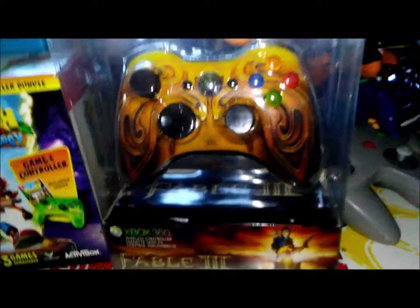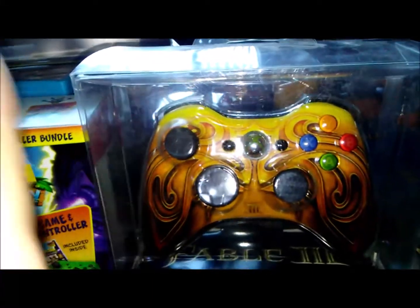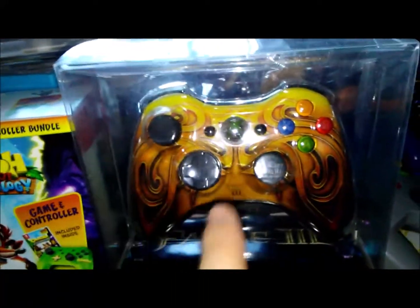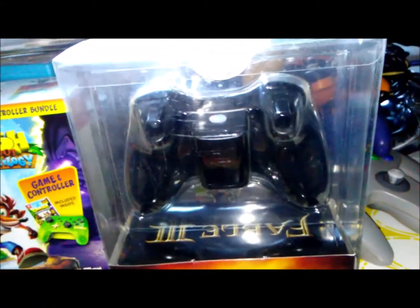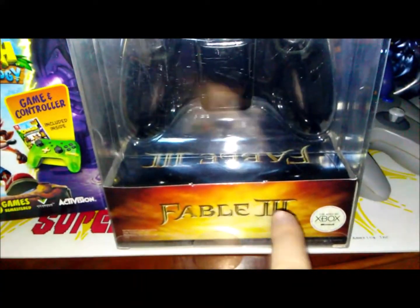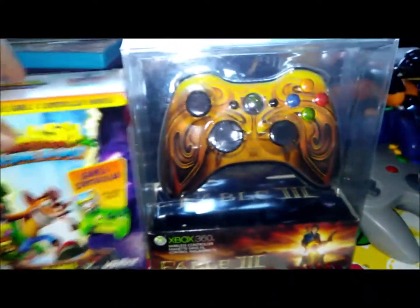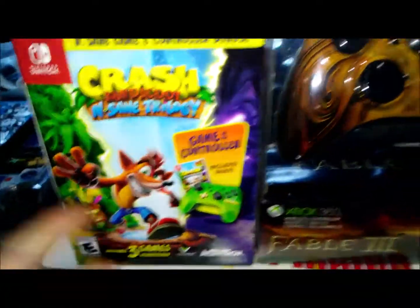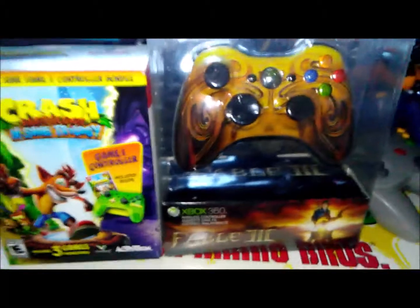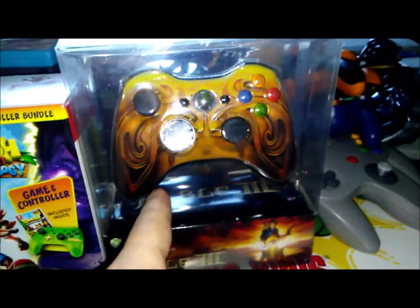As you can see, has that cool little front cover art. And that controller is just beautiful. I love the artwork on it. It is super cool. It's just clear on the top, and it has that in the front and the back where it says Fable 3. So picked these two up for $55. Even though the game was missing, it's still worth it. Definitely a great deal. As far as this goes, this is not an easy thing to find.